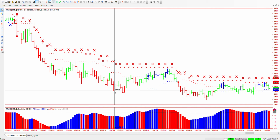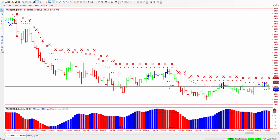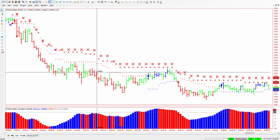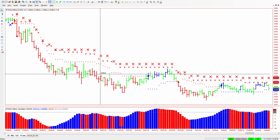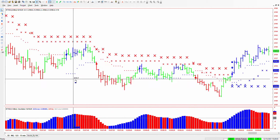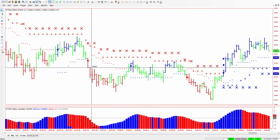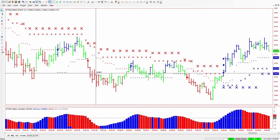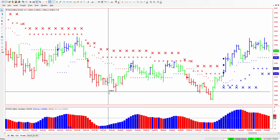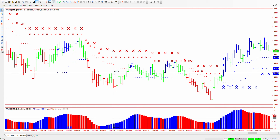Another sweet spot gave you 10 points if you wanted it, maybe even a little less if you wanted to lock in something, 3, 5, whatever it might be. So two great entries at the open for the Russell. Next sell signal came right here at 21.34. Came down to a low of 21.29, we'll call it.